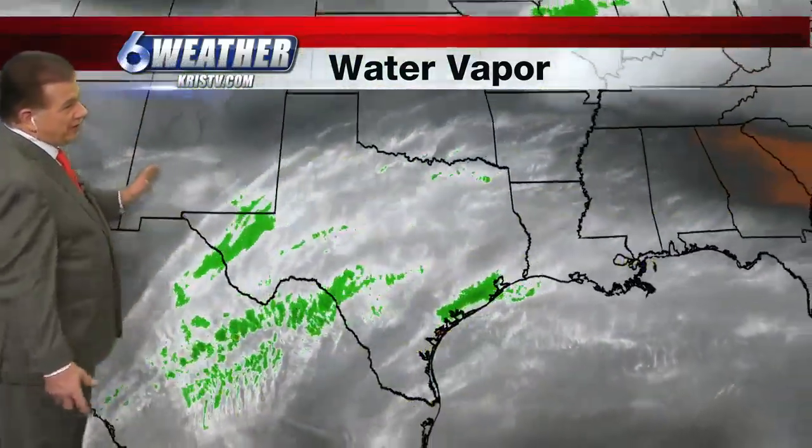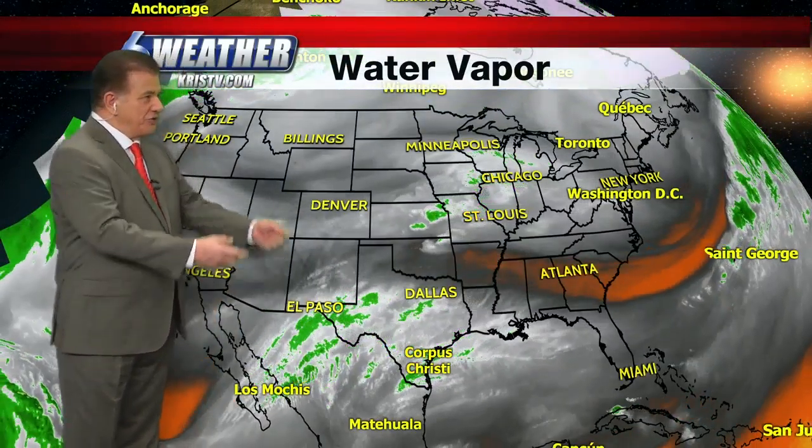There you see the moisture. It's beginning to get, whenever you see the green, that means that's almost saturation. In other words, that's enough moisture to hopefully trigger some sort of rain. Not so much for our area, but central Texas.